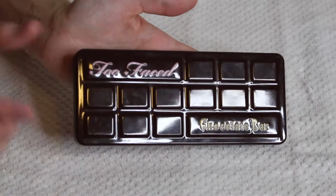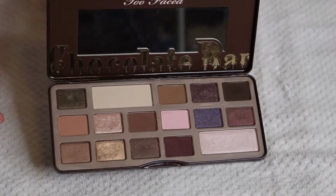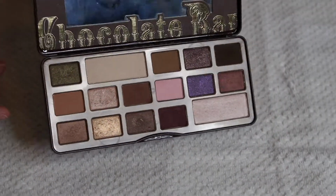Next, I have the Too Faced Chocolate Bar. This is the original palette, and this is what it looks like. I still have the sleeve in here. This is just a great neutral palette, and I probably mentioned this palette way too many times. I just think this is a great palette. It's a good go-to. It's got your warm neutrals in here, and it's got a pop or 2 of color, and they're very wearable pops of color, which is what I love about it.